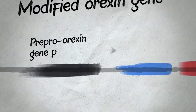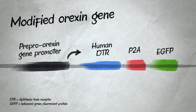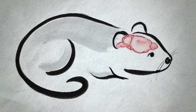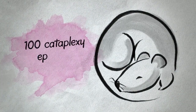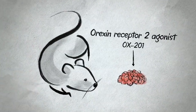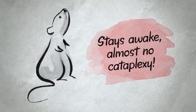To define the key pathways, we developed a mouse with the diphtheria toxin receptor selectively expressed in the orexin neurons. Treatment with diphtheria toxin resulted in a rapid 99% loss of the orexin-producing neurons, resulting in severe narcolepsy symptoms, including sleepiness and cataplexy. Treatment with OX201, an experimental orexin receptor 2 agonist, improved wakefulness and nearly eliminated cataplexy.